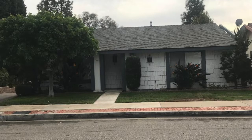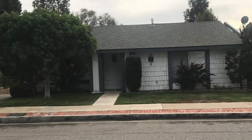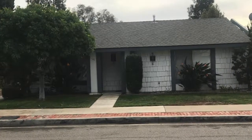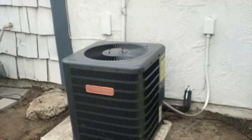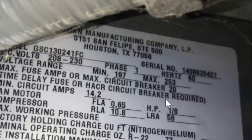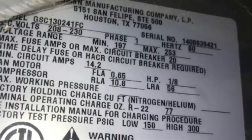We received a call from a property manager in the city of Orange to do a follow-up inspection on a furnace and air conditioner that was installed approximately a year and a half, 2 years ago. When I arrived, I found a Goodman 2.5-ton air conditioner that from the serial number had been installed in 2008.